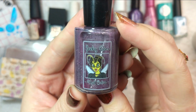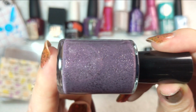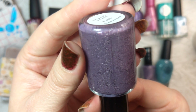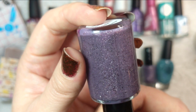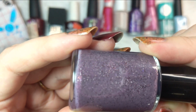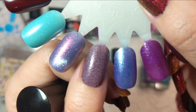Next up is, I think, a new to me brand. This one is Geeky Bees Nail Colors, and this one is called Noble Messenger. I am a huge fan of these dusty, murky purples, and I thought that this one was really neat because it has a very nice mix of glitters and shimmer. You have these deep bronze glitters as well as these, I think, matte white or off-white glitters. Then you've got some shimmer. So very unique to my collection in this color family and in general.